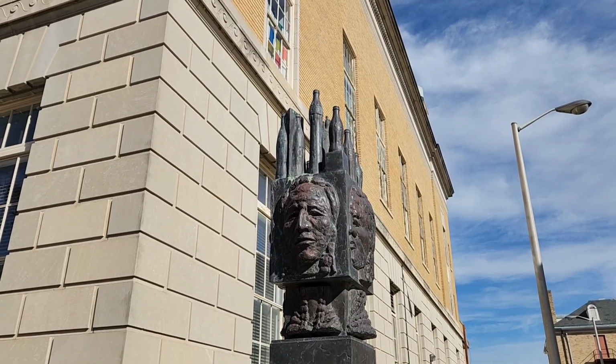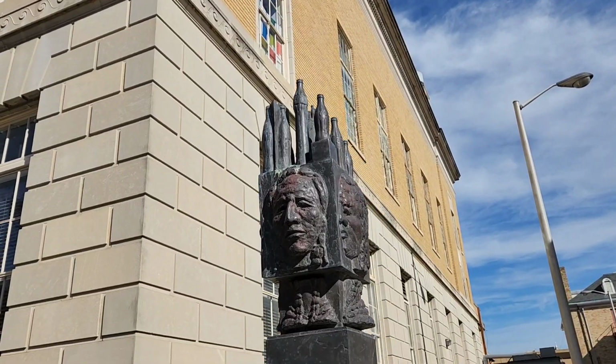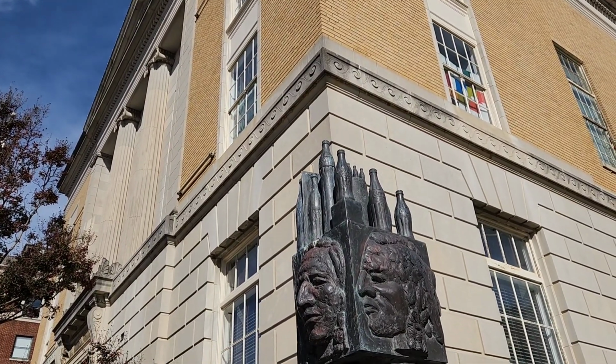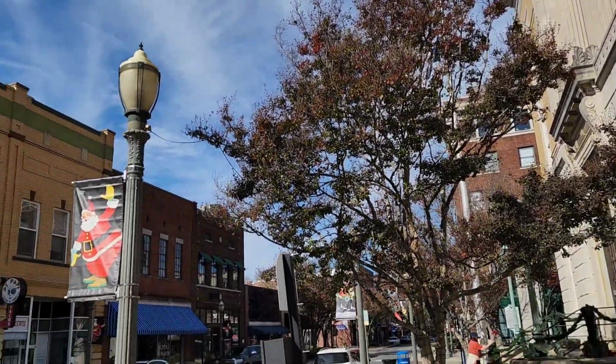So that plaque there goes with this sculpture here. It's pretty cool. Looks like Native American on there as well. And then the Coke bottles up top. That's pretty wild. Yeah, again, you're going to get a lot of artwork in downtown Rock Hill.